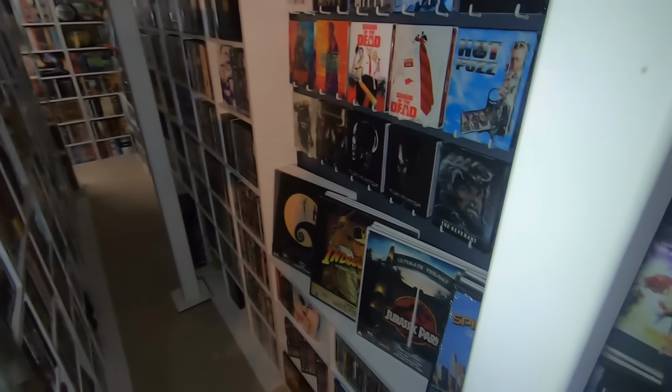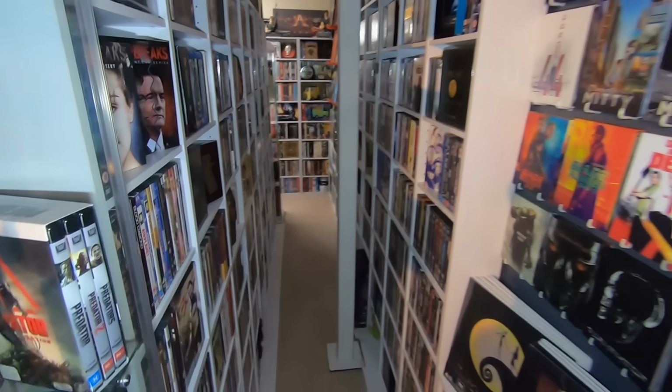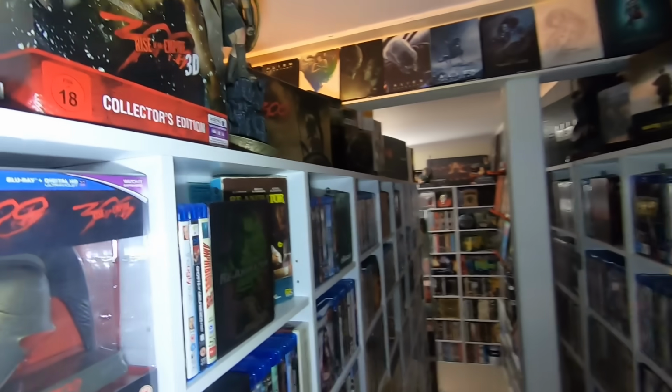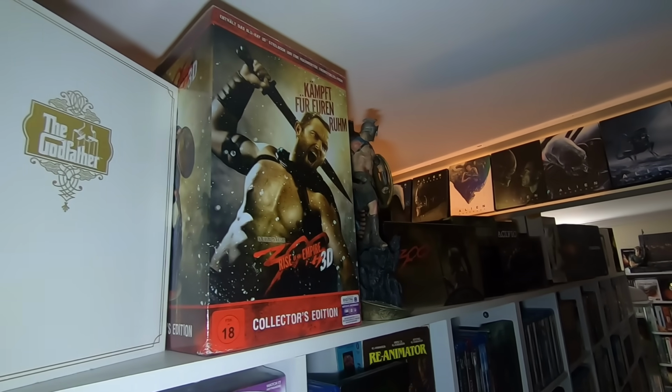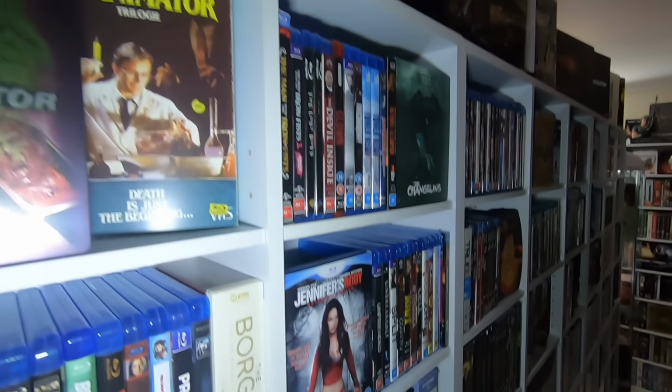And then down the first aisle here, we've got, along the top, I keep a lot of sort of big limited editions, collector's editions that are a little bit too big to sort of fit just in these standard shelf areas.